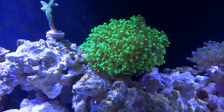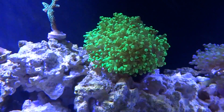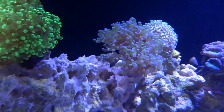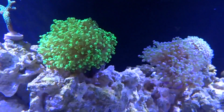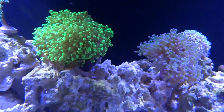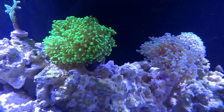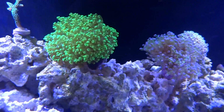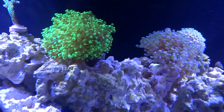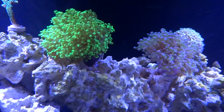Here's a bright green frog spawn right next to the purple tip frog spawn. These guys are in the center of the tank and probably are the most eye-catching of all the corals I have so far. Really neat guys, neat coloration, especially that purple tip. When the blue lights come on, that purple just pops really good.